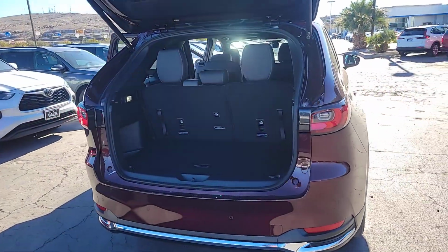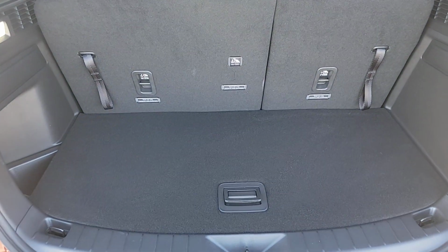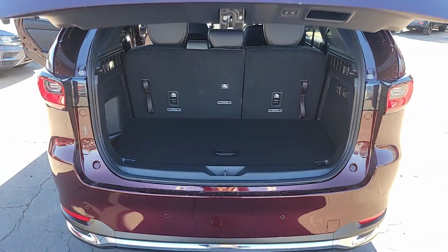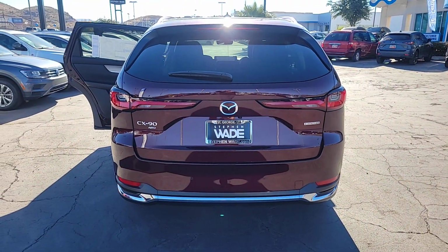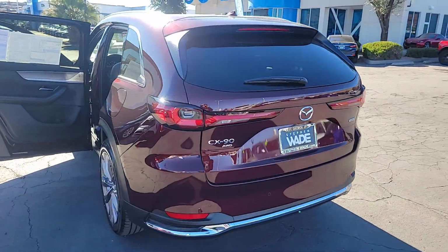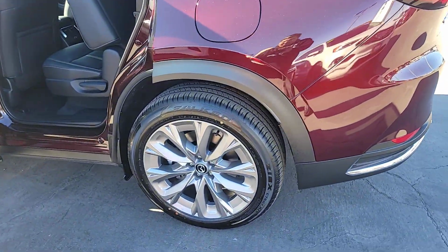These are just some of the great options this vehicle comes with: heated steering wheel, head-up display, pre-collision system, lane departure warning, panoramic roof, keyless entry, sun moonroof, navigation system, hands-free liftgate, all-wheel drive. Luxury blends beautifully with family-friendly versatility in this striking CX-90.